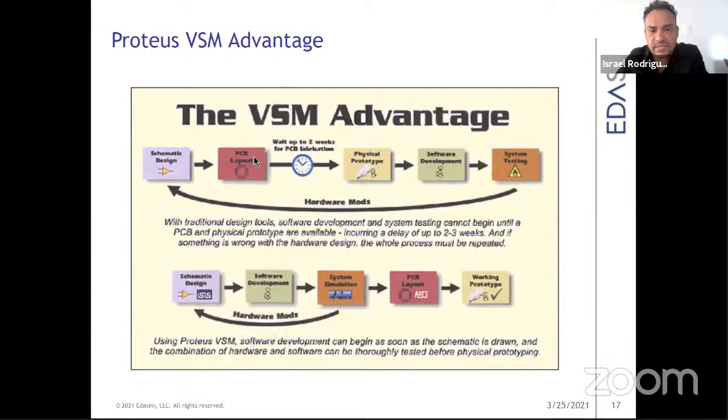For example, here, if you see in the traditional one, you need to have the PCB design. You have to do the schematic and do the PCB design in any software, and produce it, and you can wait about 2 weeks to get the real board, assemble the board, do the prototype, and after that you can validate the system on this orange block here.